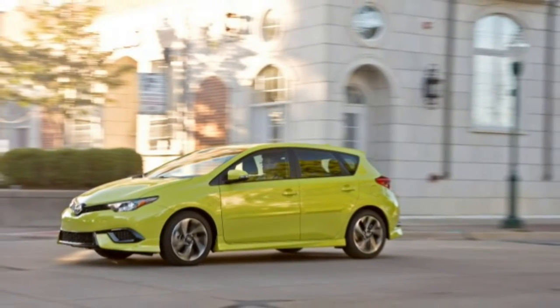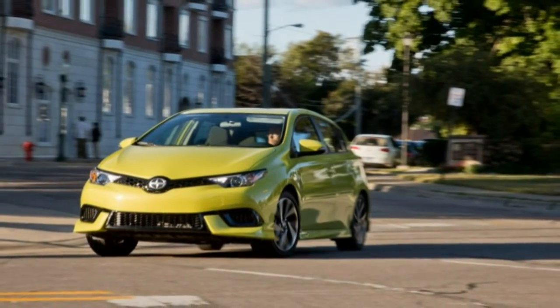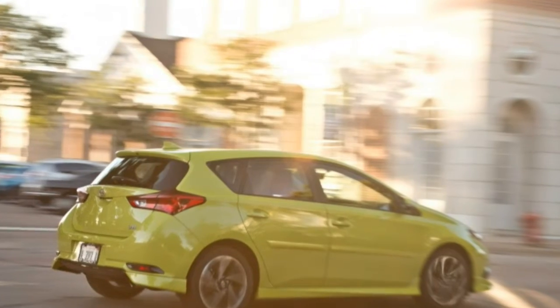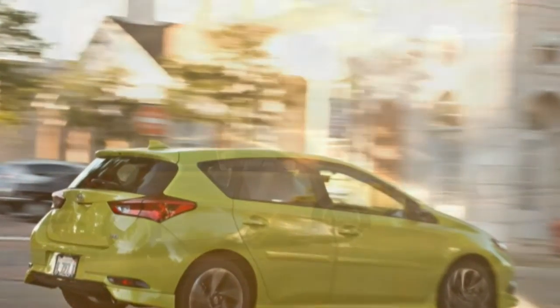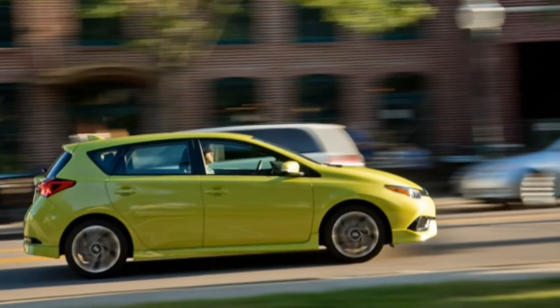Elsewhere on the globe, the iM is a Toyota. It's the Auris in Europe and Japan, and in some markets it's a Corolla hatchback. In the US, it shares a platform and engine with the Corolla, though the iM uses a controller rear suspension that's more sophisticated than the Corolla's torsion beam.